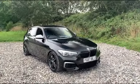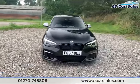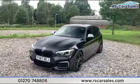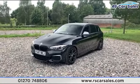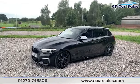Here we have a 2017 67 plate BMW M140i Shadow Edition. Now we do have the LED headlights as well as the black kidney grilles. Now this vehicle does put out 335 horsepower and does 0 to 60 in around 4.6 seconds from the 3 litre twin turbo B58 engine.